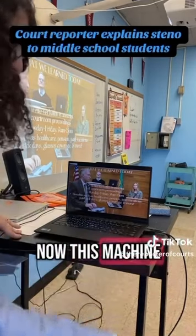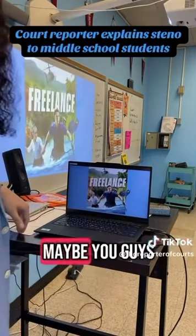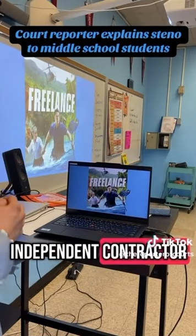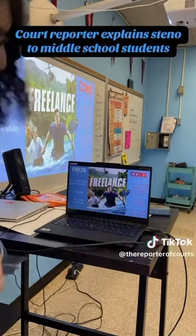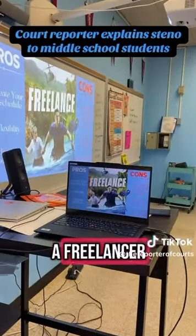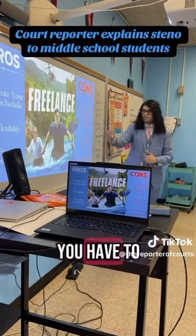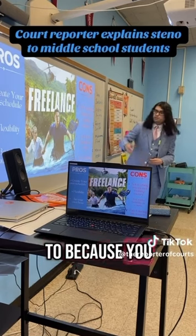Now, this machine doesn't limit you to only working in a courthouse. Maybe you guys have heard of a freelancer before, also known as an independent contractor. That is somebody who works on their own terms. They get to decide their own schedule. So there are some pros and cons to being a freelancer. Some of the pros are that you get to create your own schedule. You get to be as flexible as you want. You don't want to work Thursday, Friday, you don't have to, because you can be your own boss.